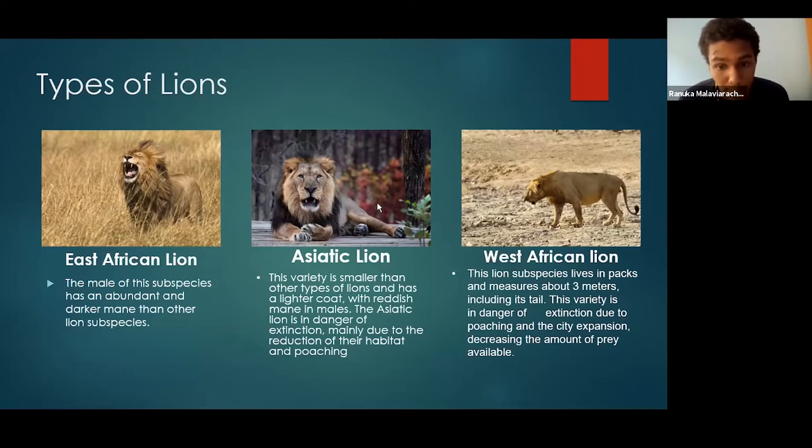Western African lion. This lion subspecies lives in packs and measures about 3 meters, including its tail. This variety is in danger of extinction due to poaching and city expansion, decreasing the amount of prey available. And only about 400 estimated lions mainly live around Nigeria and Senegal. Okay, Mali, that's it about types of lion. Any questions?